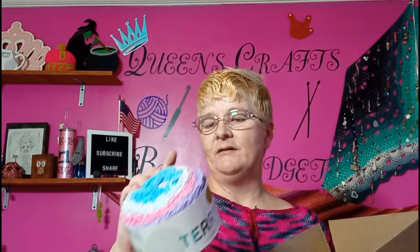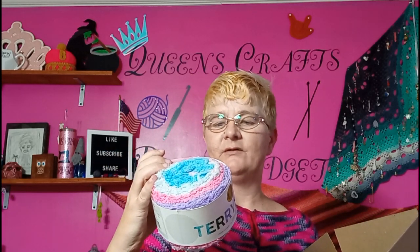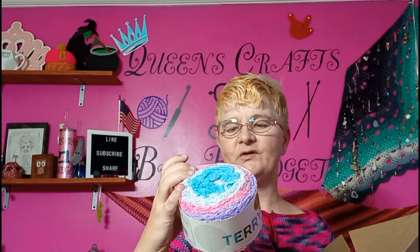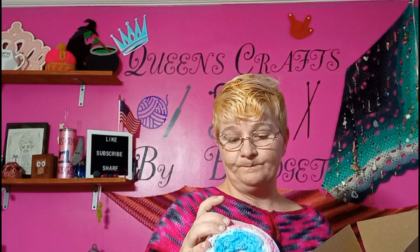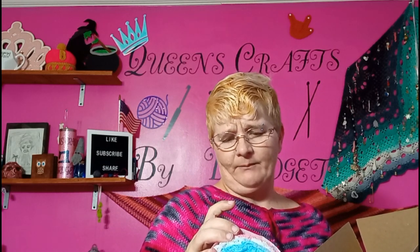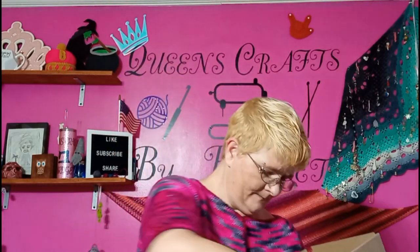And then we have this fun terry spun yarn. This is 3.5 ounces. It says one ball will make a scarf. This is a number 5 yarn, 100 grams, 350 yards. It is machine washable, but lie flat to dry. And you can dry clean it on P, but do not iron and do not tumble dry.